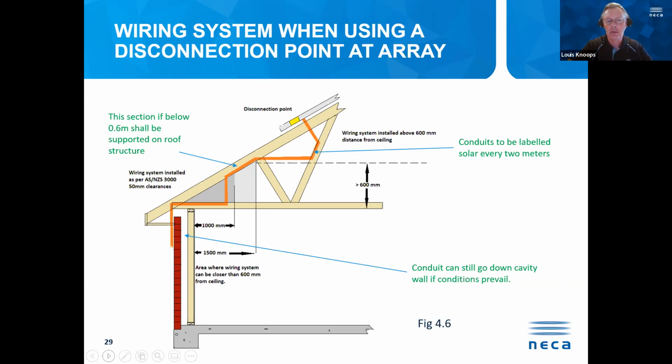You can also still go down a wall cavity if conditions prevail. And the conduit still has to be labelled every 2 meters. But be mindful also of the 50 mil clearance in AS/NZS 3000 that still applies in this arrangement.